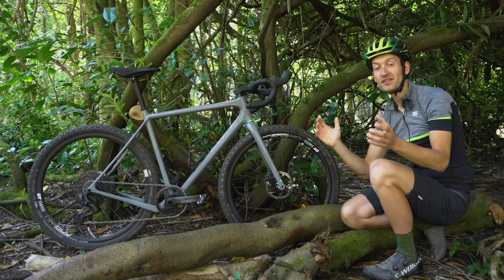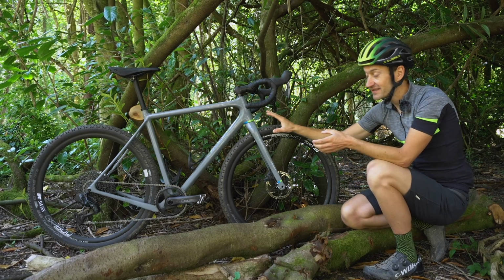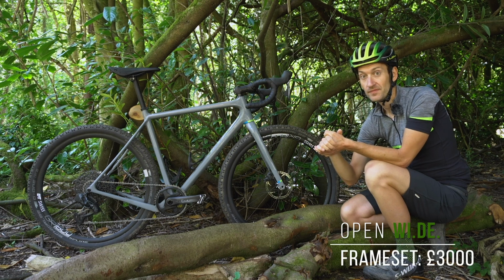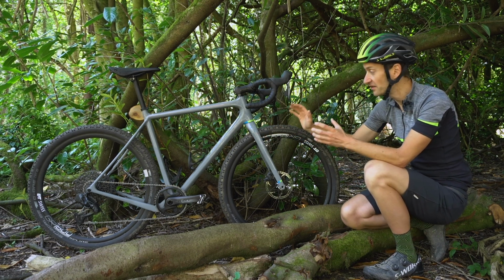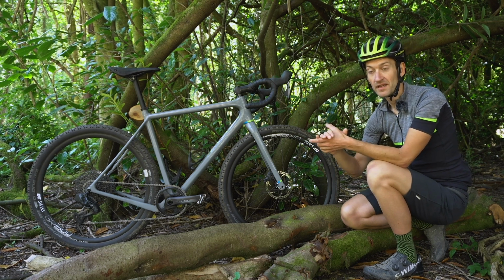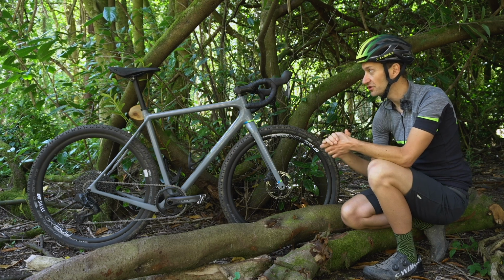All that performance comes with a hefty price tag, unfortunately. The frame set, the frame and fork, will set you back just over £3,000. Now you have a choice of this sort of primer grey finish, which I kind of like, understated and cool, or you can get a naked carbon frame and take it to your favourite frame sprayer and get a custom paint job, which is a pretty cool feature.